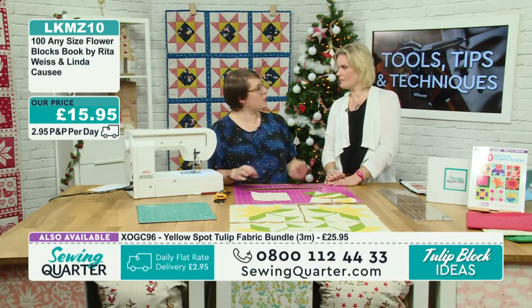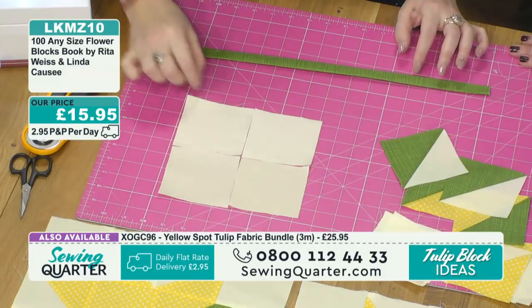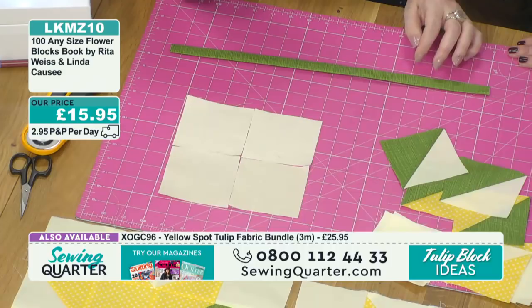If you did do bias tape, then you could have a little wiggle in your stem, like a creeper plant.